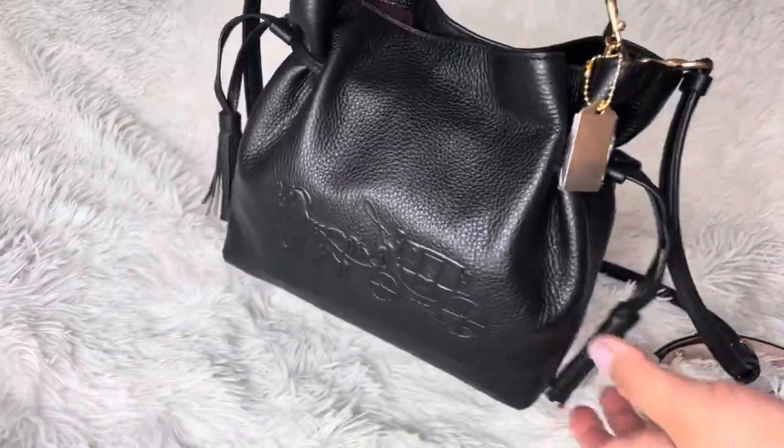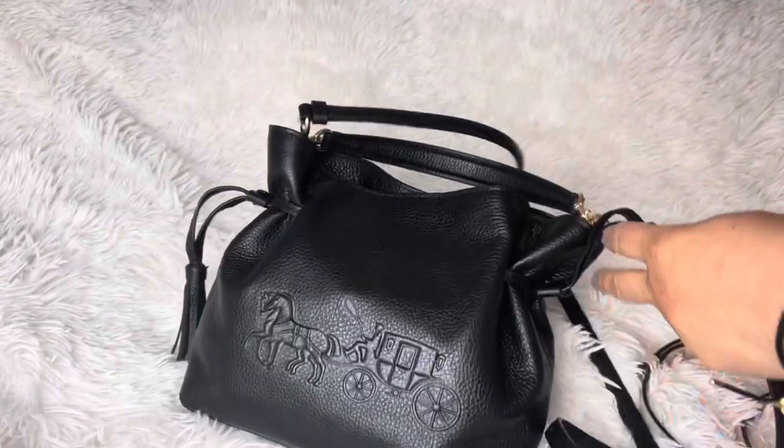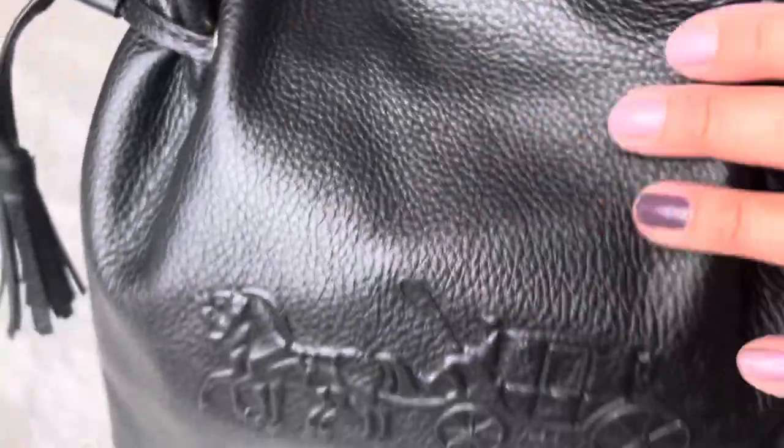Now we're gonna show you if it's gonna fall if I flip it. Okay, it did it. It passed the test. Super cute handbag made of pebbled leather.